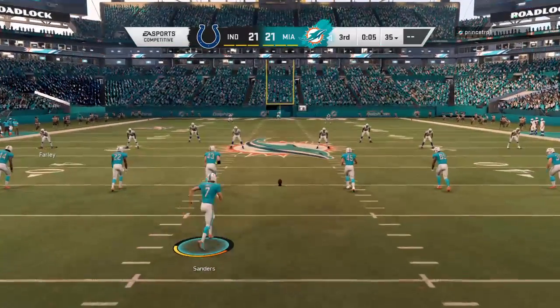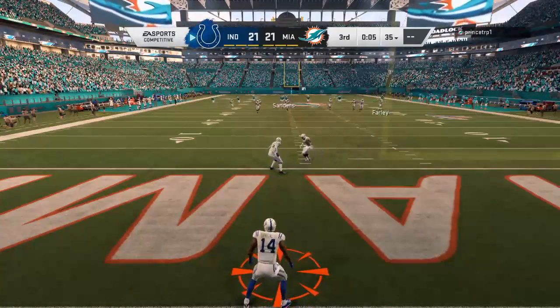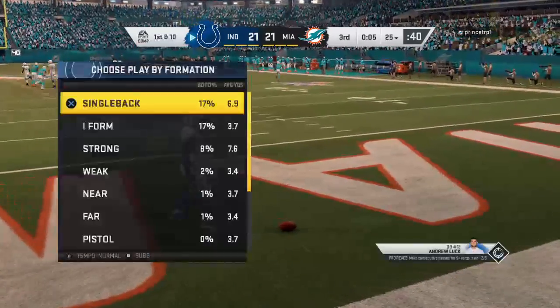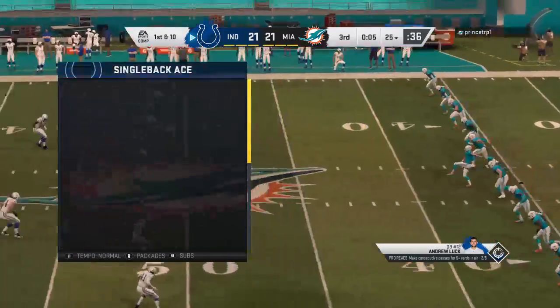A couple of teams locked into a good one here. 21 all the score as the kick's away. This will be fielded on the back line of the end zone. Let's go. At their own 25-yard line.